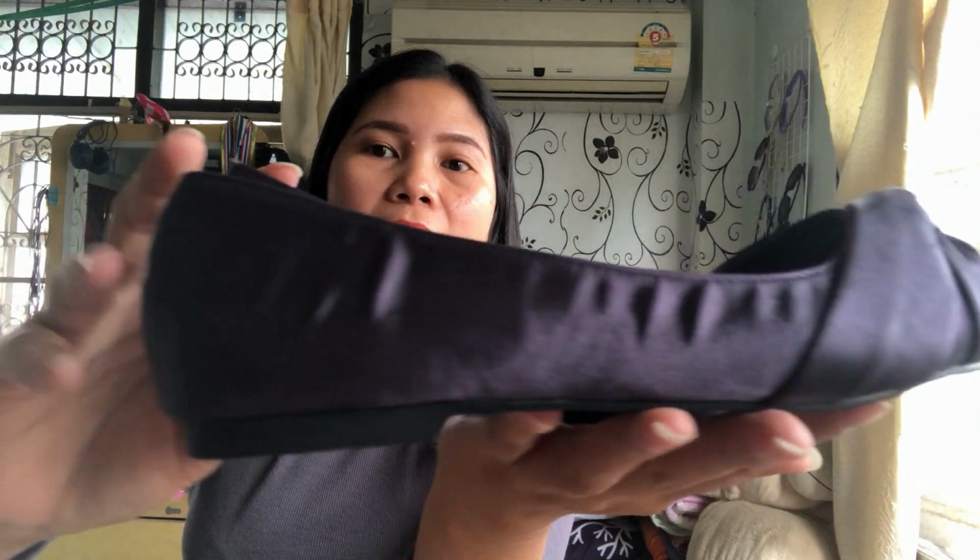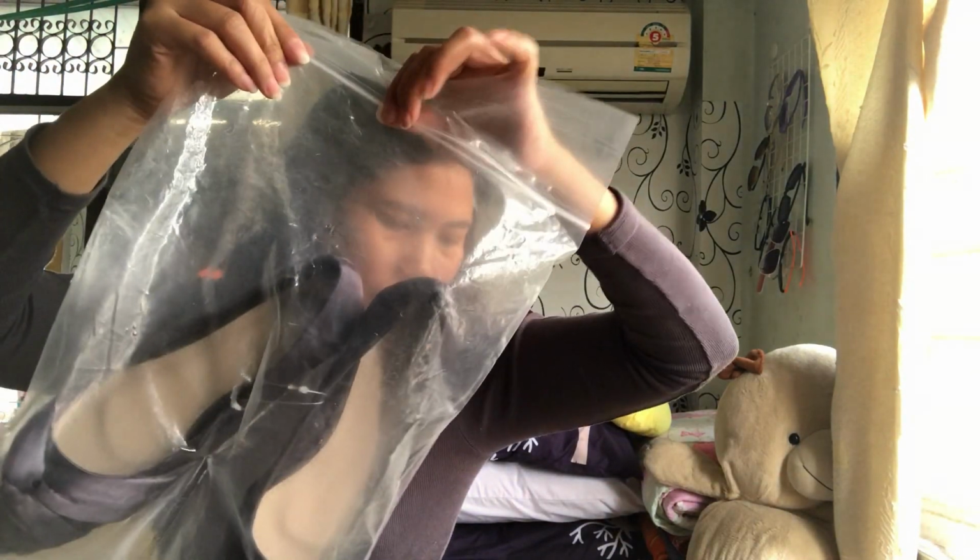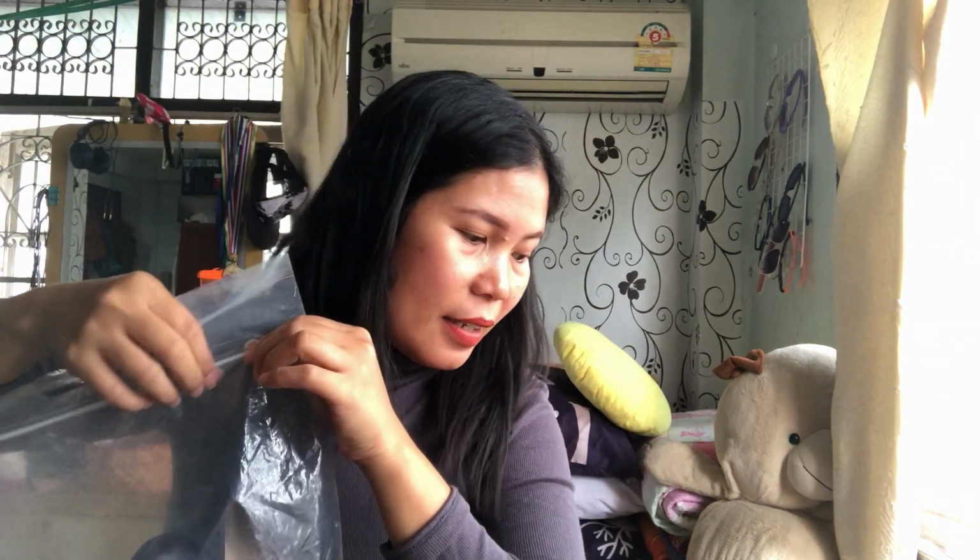Size 5, and this one won't fit me, but I think this one looks so nice. Okay, so that's the detail. We have that, like that, and here. Okay, so very nice. So let's put this one back. We have done that one already, and we are gonna go to the next shoes. These shoes, there's no silica here. This is a brand VNC, guys. VNC. I saw this one on the malls.